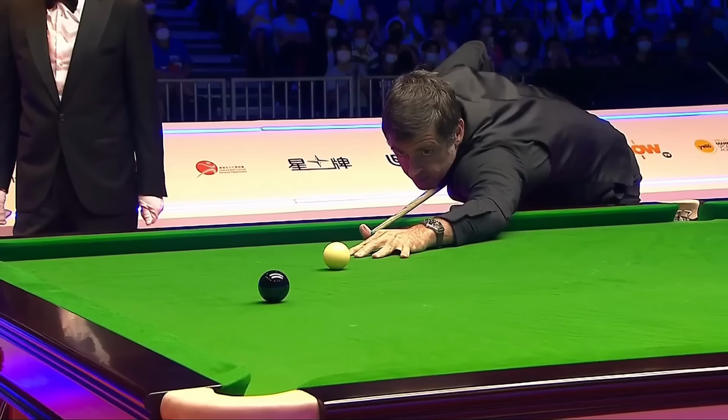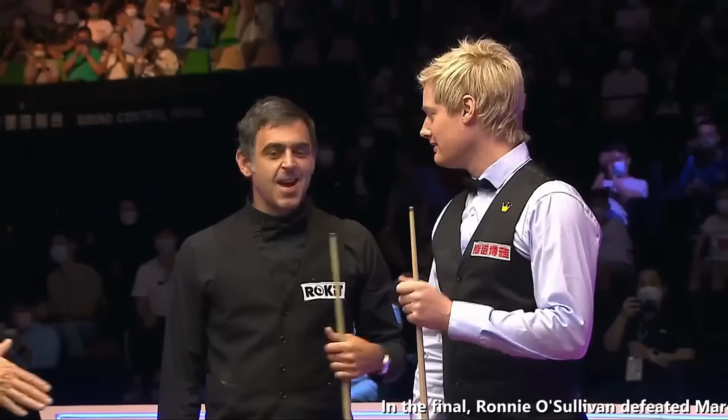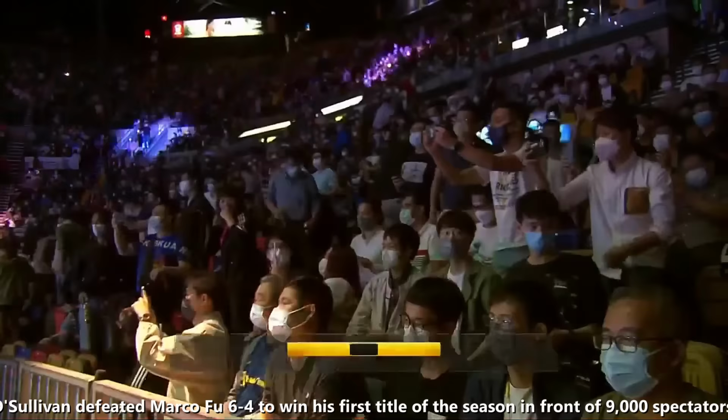Neil Robertson didn't do a lot wrong today. It was a match of high quality. It is Ronnie O'Sullivan who beats Neil Robertson by 6-4. He will take on Marco Fu in the final on Sunday. 6-4. What a terrific performance.